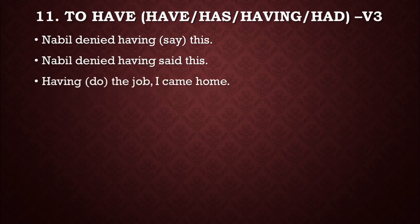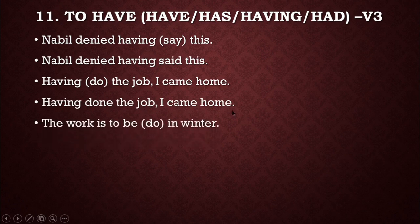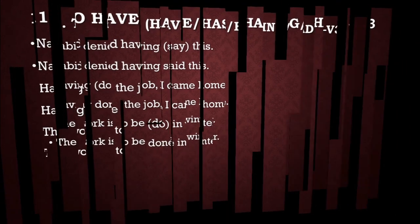Having do the job, I came home. Here we have having, so we have to write down the past participle form of the verb. Having done the job, I came home. You see another thing here: we have to be. Here also we have to write down the V3 form of the verb. The work is to be do in winter. The work is to be done in winter.